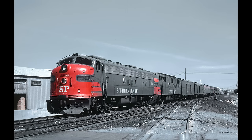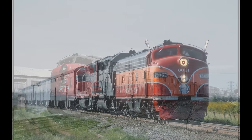And yes, in case you're wondering, this is essentially why GM did not put the 16-cylinder variant of the 567C inside this locomotive, as there simply wasn't enough space to accommodate two of these prime movers.